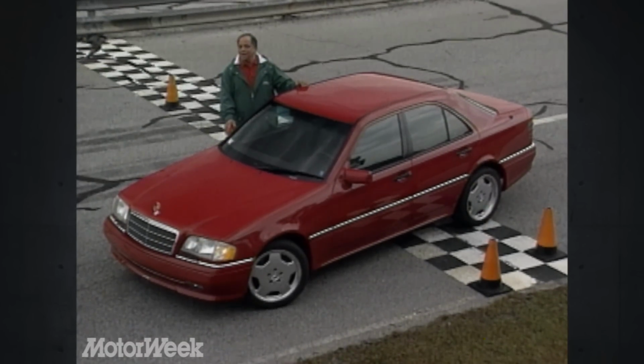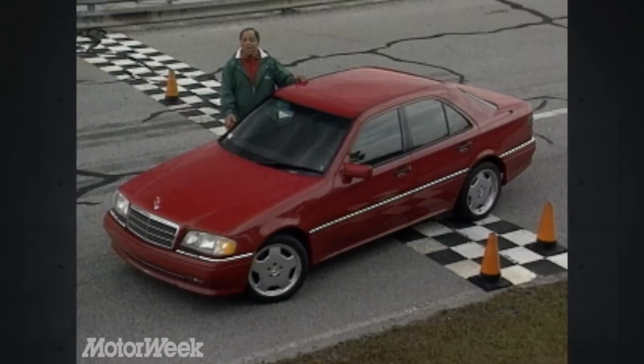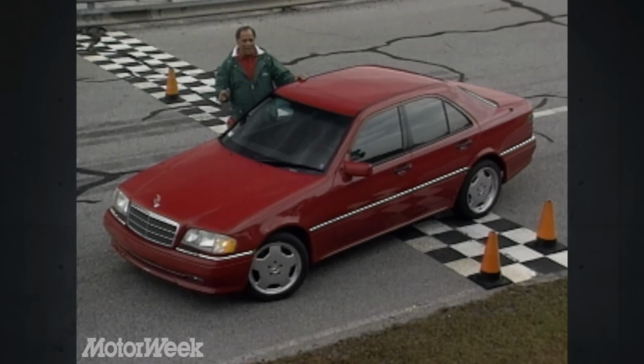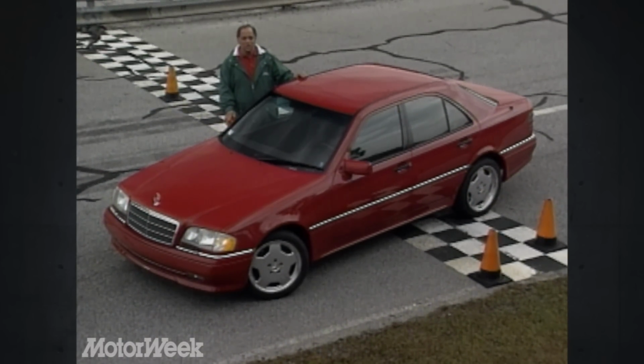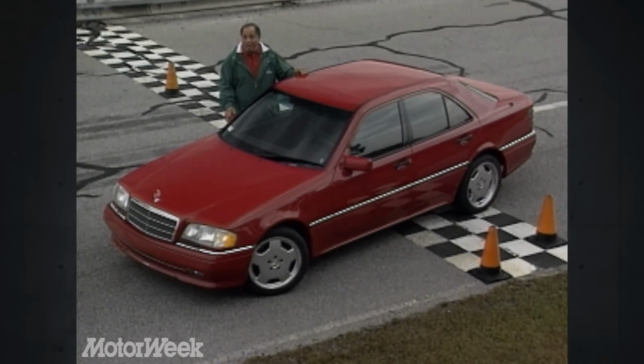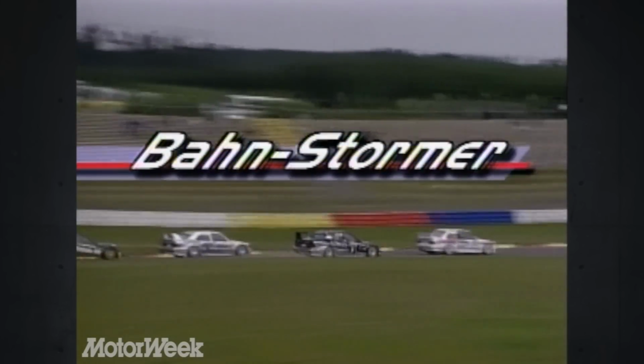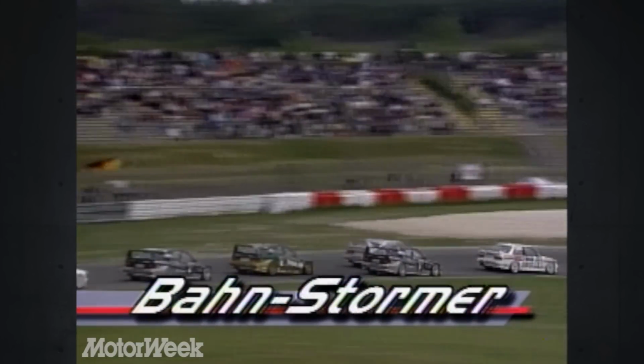It was created in partnership with the German company best known for tweaking a Benz or two, AMG. And what they've done with the normally reserved Mercedes C280 has to be driven to be believed, and we are believers.